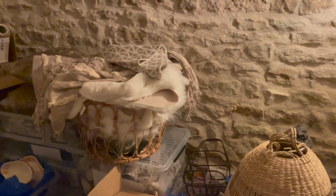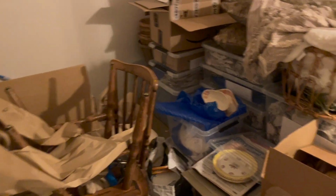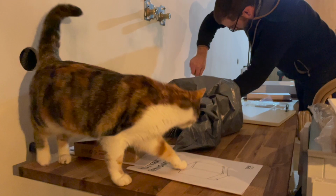This is the future bathroom of the holiday home, but it's now obviously the storage of all the brocante and all the things for the tiny house, like the doorknobs for the kitchen, the mirror for the bathroom, which you can't really see.